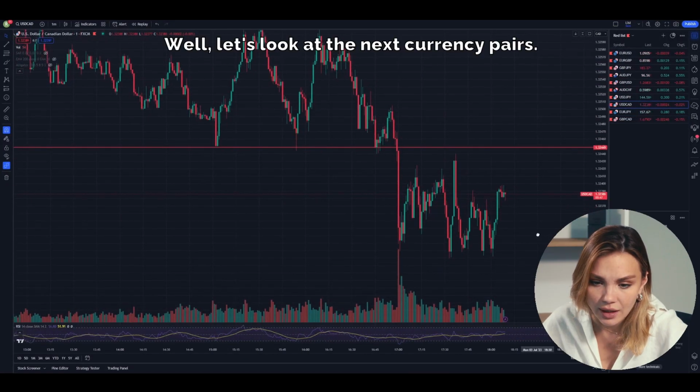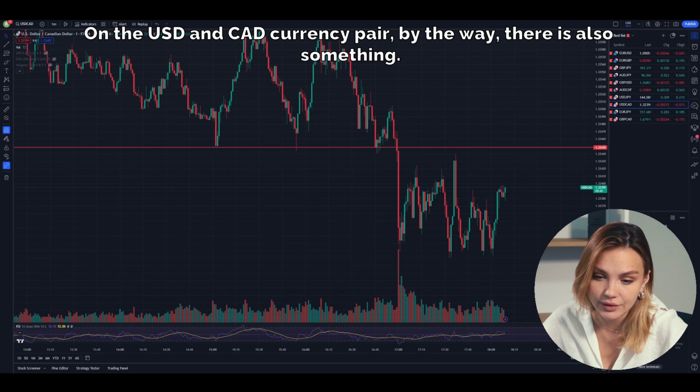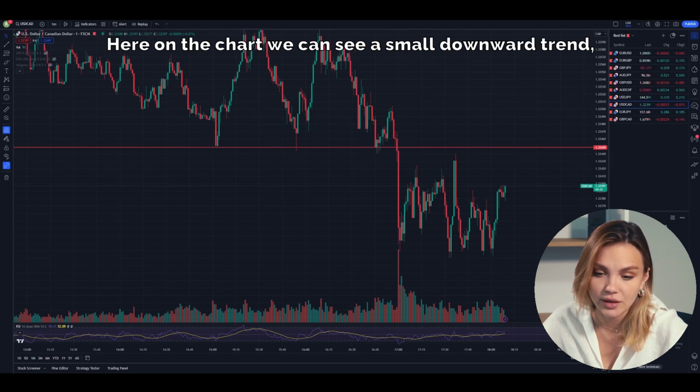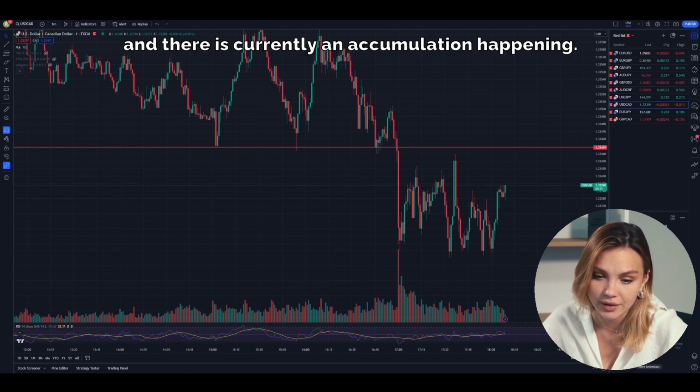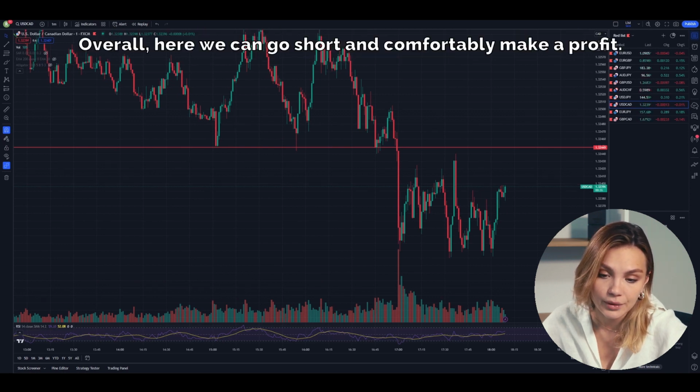Well, let's look at the next currency pairs. Maybe something interesting has formed already. On the USD and Canadian dollar currency pair, by the way, there is also something. Here on the chart, we can see a small downward trend, and there is currently an accumulation happening. Moreover, the price is now at the upper boundary of the accumulation channel. Overall, here we can go short and comfortably make a profit.